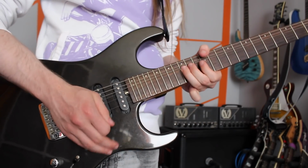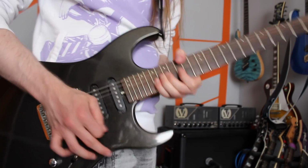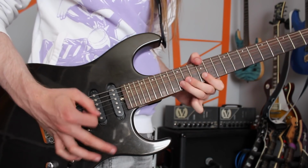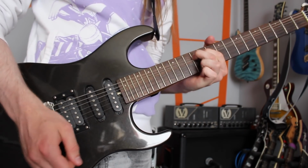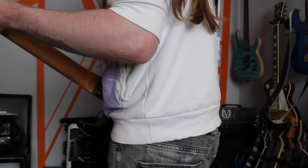The sounds that you're hearing are the factory presets from the Digitech RP50, and some sound a lot better than others. But there are a lot that inspire.